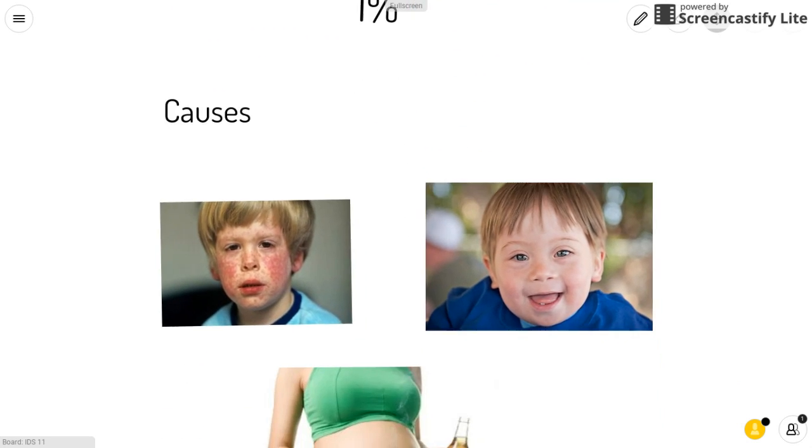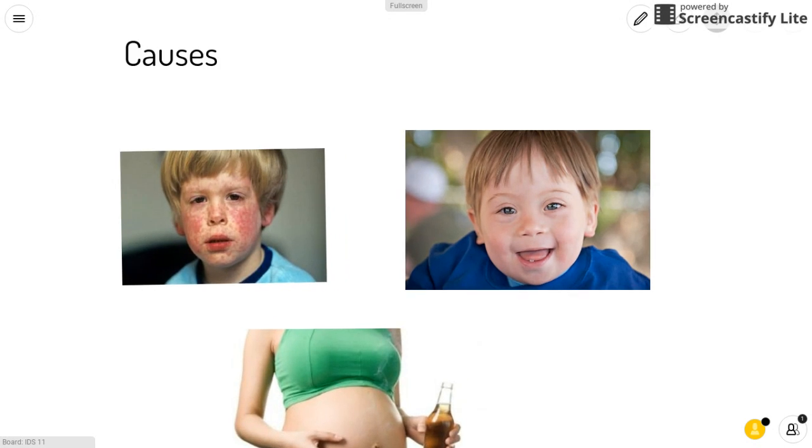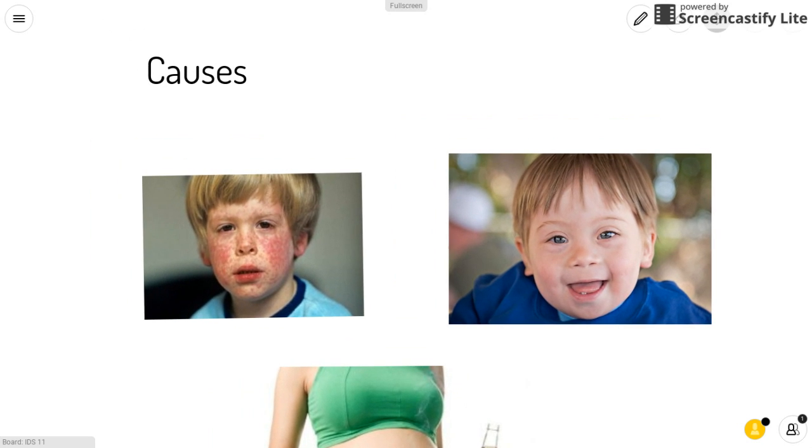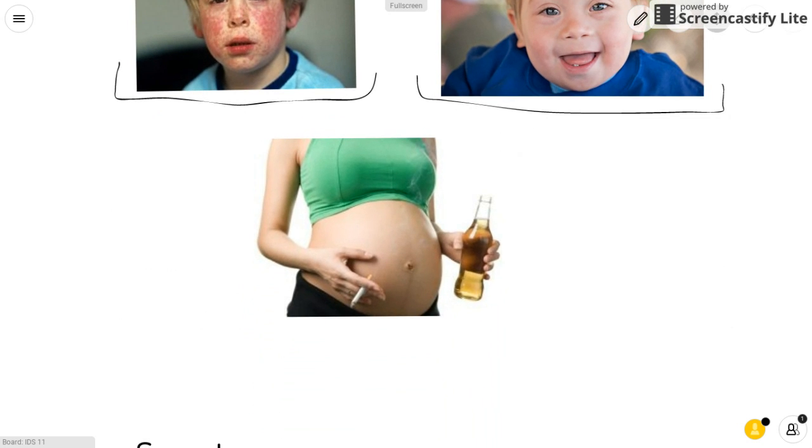There aren't many known causes for these heart defects, but some factors that could affect it are viral infections during pregnancy, so for example, rubella, like this child here, or some genetic syndromes like Down syndrome, which are associated with a higher risk of congenital heart diseases, and also alcohol or drug abuse during pregnancy.